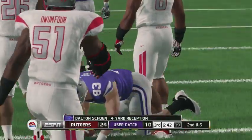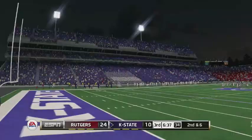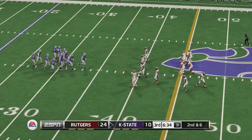That reception good for around 4 yards. It's a nice pickup here, although I'm sure they'd love to get their receivers into a little bit more open space downfield.